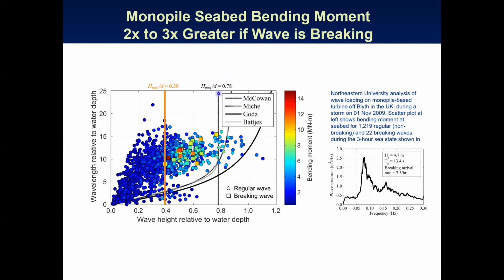And what Spencer did, this was part of, I think, his PhD work at Northeastern, is he really went back. There's data, so you can go back and mine this data from 2009. And he was able to find 22 breaking waves during a particular sea state. You can see they were rare, but they definitely occurred. The bending moment at the seabed was estimated to be 2 to 3 times, or 3 to 4 times, greater compared to the non-breaking waves, which are the circles. And you can see that there are breaking waves down to H max over D of 0.39, which is this orange line. So again, half the value of the McGowan criterion.